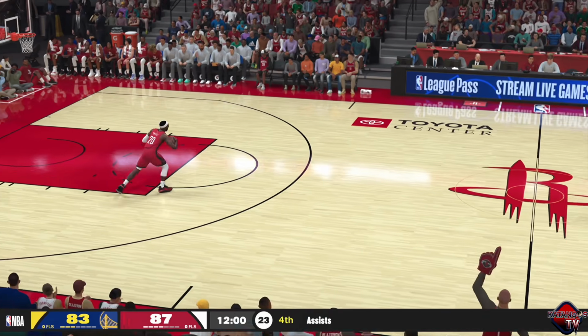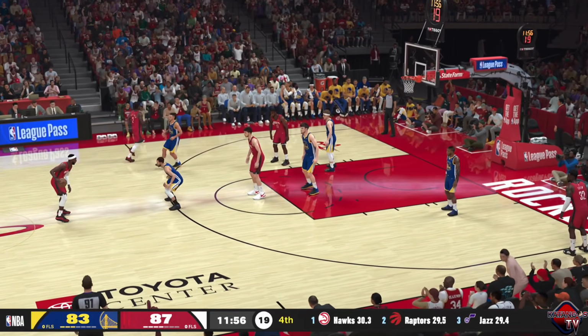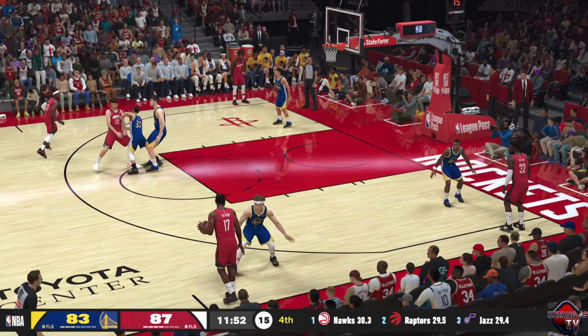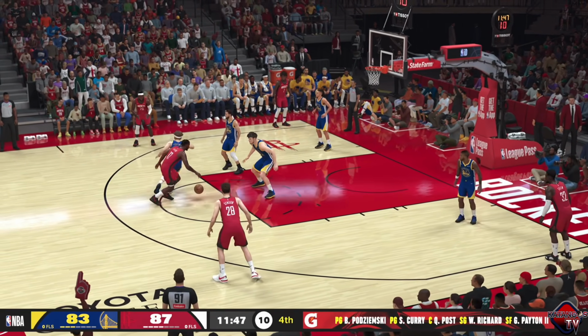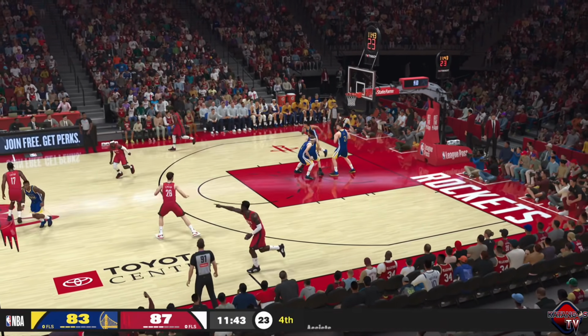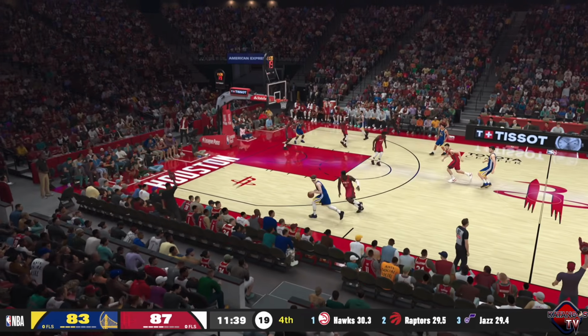Well, this has been a great contest so far. I imagine the fourth quarter could have more action in store for us. And so in the game for the Warriors, Stephen Curry is out there with Brandon Podziemski. Then there's Gary Payton II. Then there's Quentin Post. Pass to Şengün. Three-pointer. The rebound by Post. Warriors trail by 4.